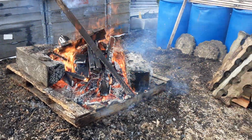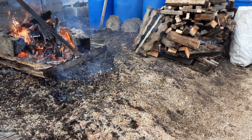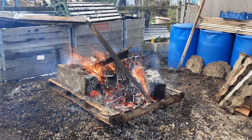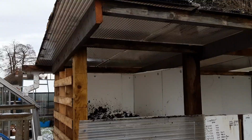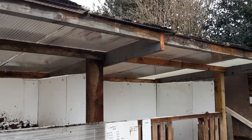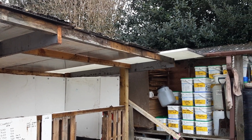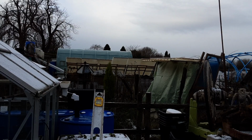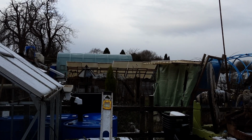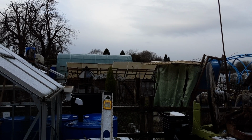And while I've been waiting for the fire to die back, I'm not putting no more wood on. I'll cover that up shortly once the fire's died down. I've been looking at the polycarbonate sheets that we've got. I've got 4 of those dark ones, and we've got one of those big ones that were left over from the compost bin covers over there. So well worth asking when people throw out the polycarbonate.